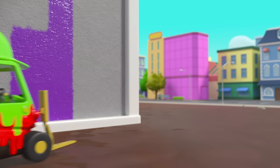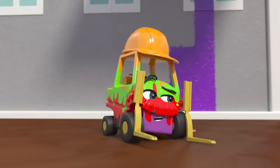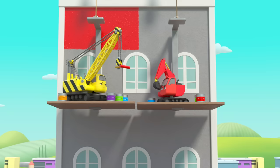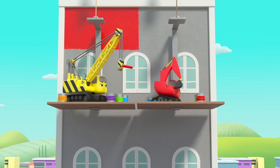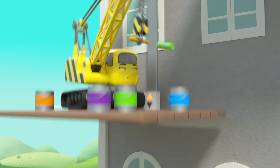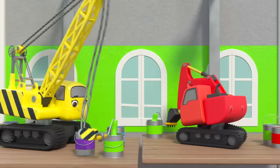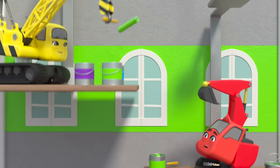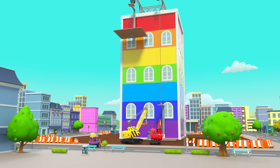Dazey looks determined to fix this. Up she goes, but that sends Digley down again. Look out! Oh dear! This is getting very messy. How are Digley and Dazey going to fix this? Oh, Digley has realised that they're both connected and they need to work together as a team. That's much better. Great job, guys. Wow, that building looks amazing.